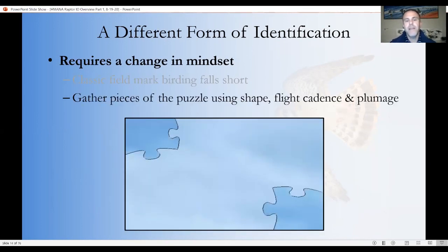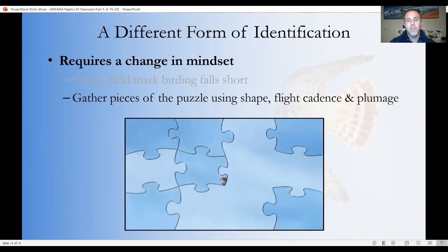Now, one of the things I always tell people is you don't need every piece of the puzzle to determine what the identification of the bird is, but you need at least a few pieces of the puzzle.